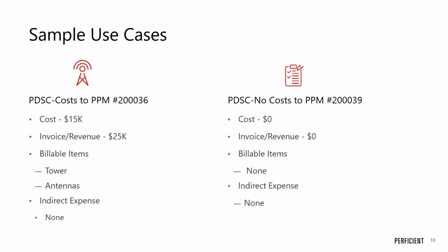For our sample use cases today, we have 2 projects that we've configured. The first one you'll see here labeled PDSC, cost to PM to PPM. That's going to be our detailed where costs are going to actually be collected onto the project from supply chain, the true PDSC. And we've got some budgeted costs in there for 15K, invoicing and revenue of 25. We got a couple billable items, which are going to be highlighted. Again, we're keeping it very straightforward. Towers and antennas, and we're not going to have any kind of indirect expense.